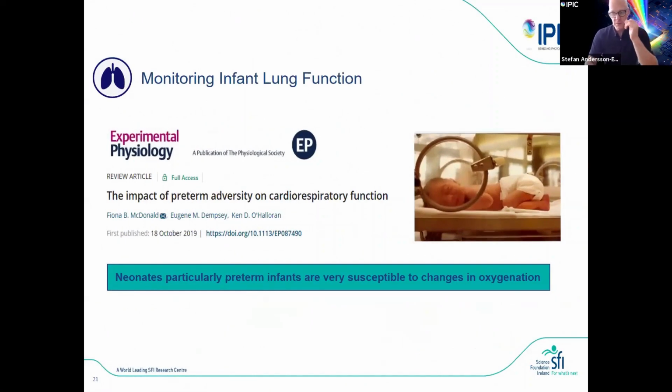So a third project that I will quickly cover is about infants and preterm infants, to be more precise. So preterm infants are the ones that are born too early. So they are not staying in the mother as long as they are supposed to. So that means then they are coming out, they are not fully matured. And one of the organs that is not fully matured is the lung. That's one of the organs that develop last, actually.